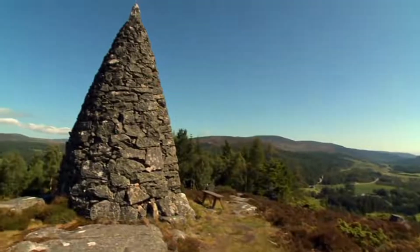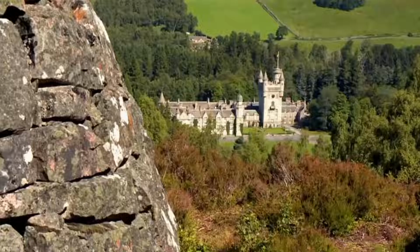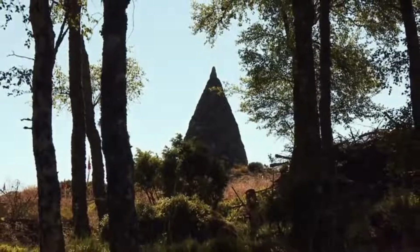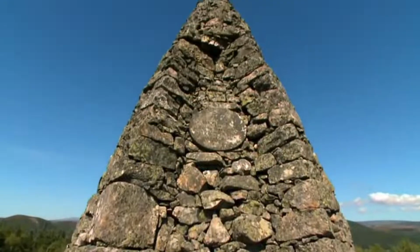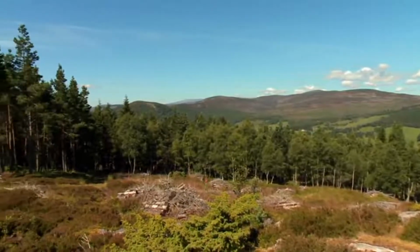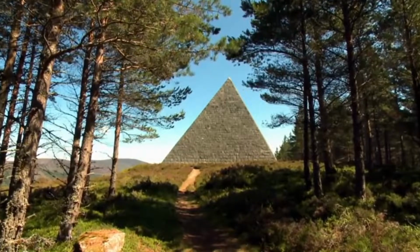The Balmoral Pyramid is apparently inspired by traditional cairns. Interestingly, this cairn isn't the only one on the estate at Balmoral. Cairns have been used to mark burial sites in Scotland since prehistoric times. Cairns have an ancient history. It's the idea of piling up stones one upon the other as a lasting memorial, and they have a particularly strong presence in Scotland. Victoria knew this. But Albert's cairn is one of a kind.